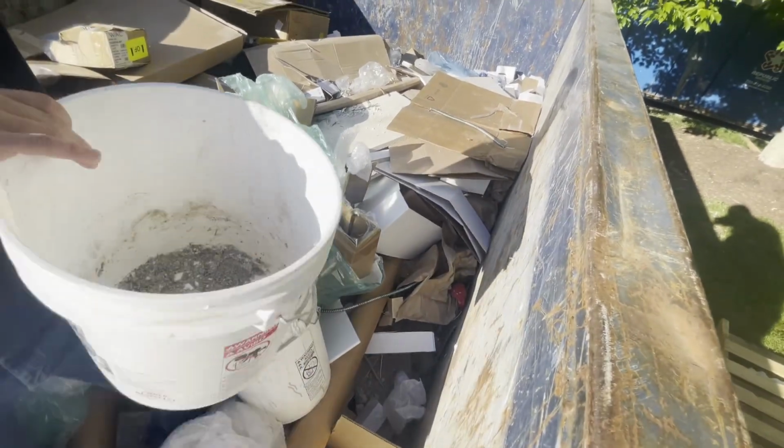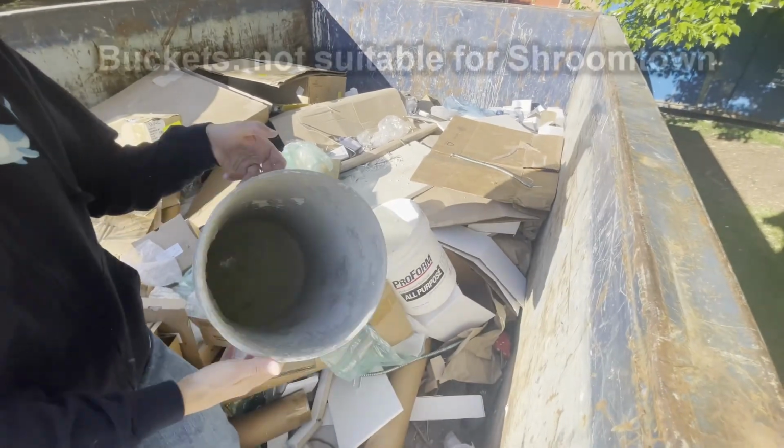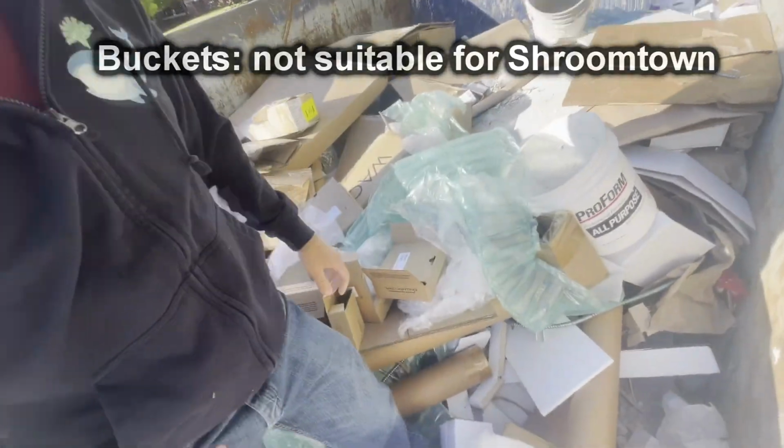Alright, so that one's been used for drywall cement. It's not in good shape. So with the mushrooms, we're going to be growing our mushrooms in buckets, but something like this has way too much contamination. We're not going to use it. We need to get food grade level fresh buckets.